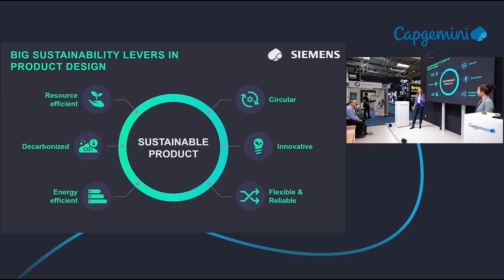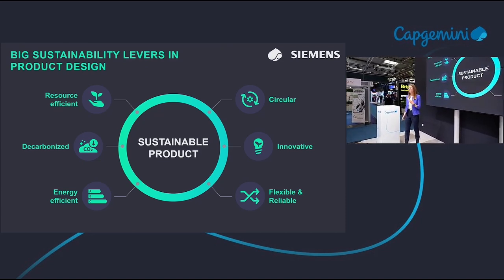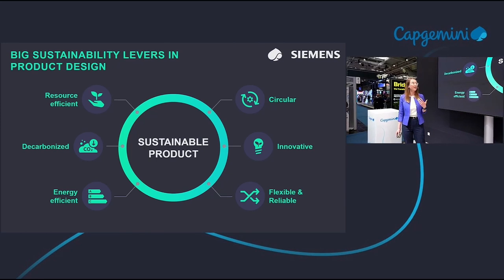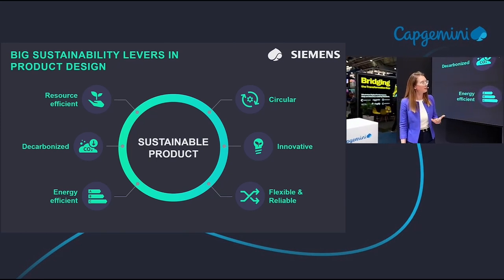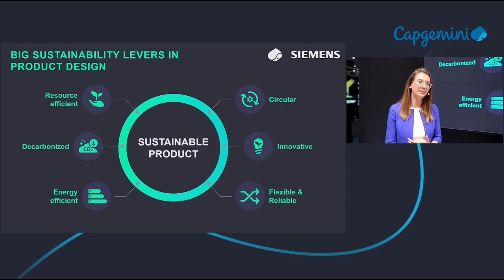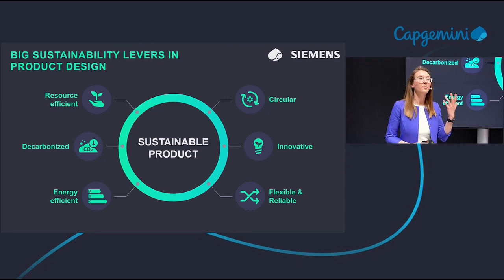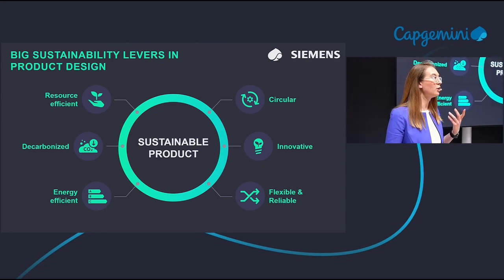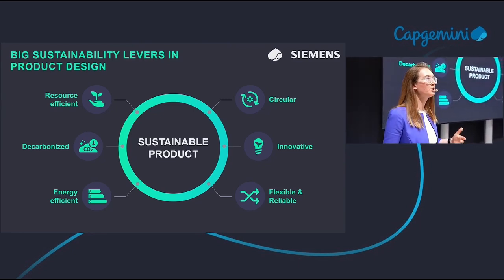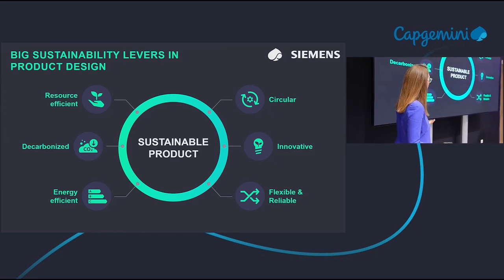Targets are more easily set. Operationalizing, realizing the targets that we want to achieve, that is the interesting and challenging part. So resource efficiency, decarbonization, energy efficiency, circularity, innovative material solutions, but also production methods can be used to make products more flexible, but also more reliable as a whole.